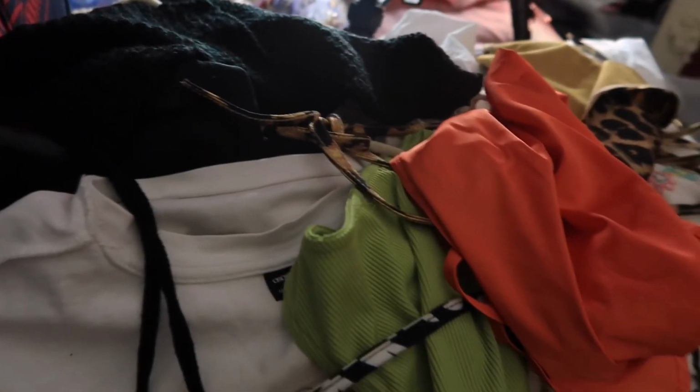Oh, I'm getting nervous. I have 4 bags left, 3 small ones and 1 medium sized one, and I have a lot of clothes. Right, what I'm going to do is divide it into super small tops that are literally super tiny, and then tops that are not super tiny.